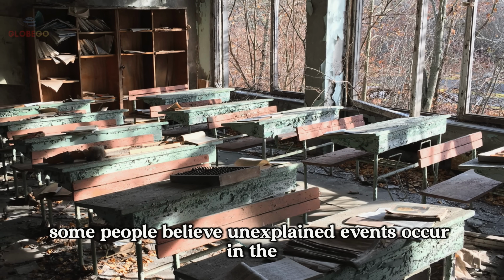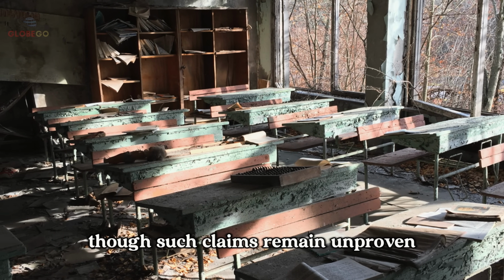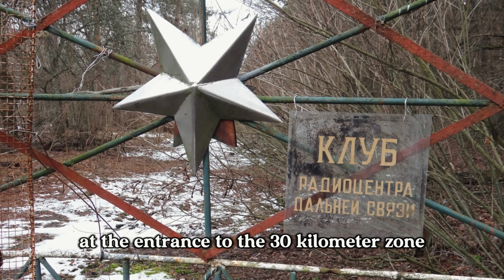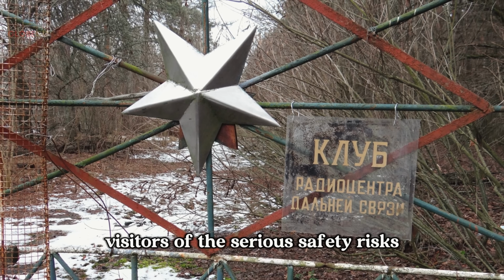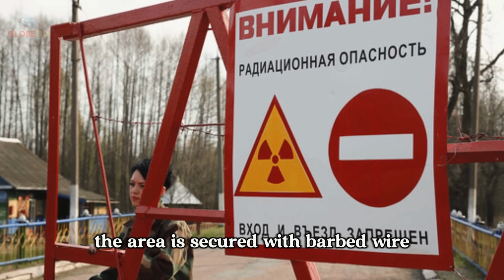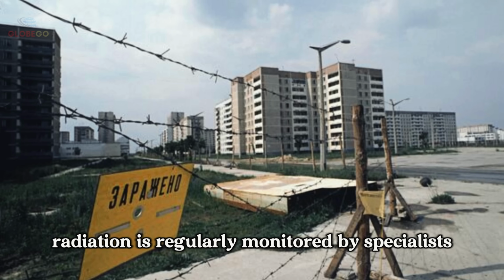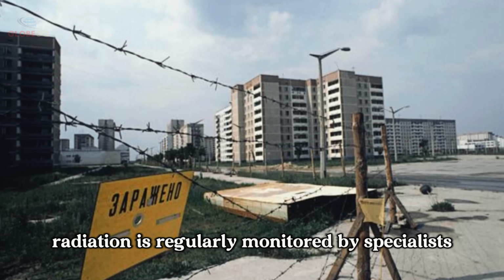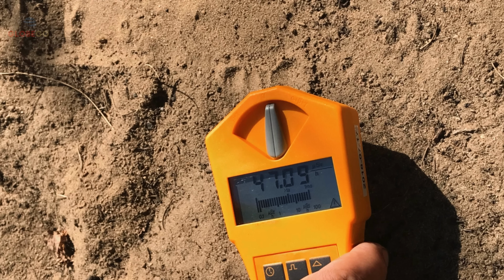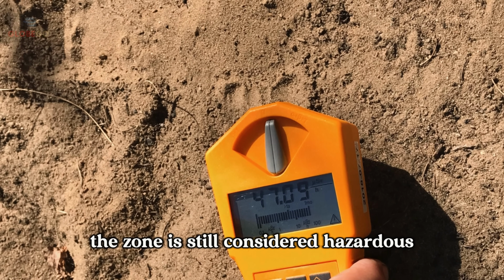Some people believe unexplained events occur in the Chernobyl exclusion zone, though such claims remain unproven. At the entrance to the 30-kilometer zone, a warning sign reminds visitors of the serious safety risks. The area is secured with barbed wire fences and guarded checkpoints. Radiation is regularly monitored by specialists, with levels tracked across various points. While radiation has slowly decreased over time, the zone is still considered hazardous.